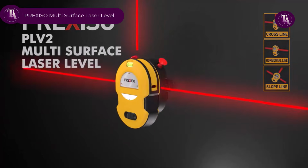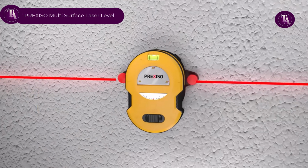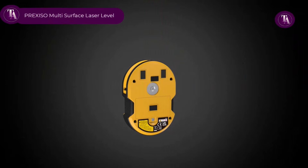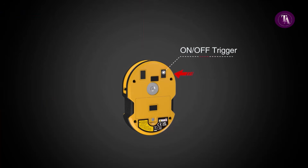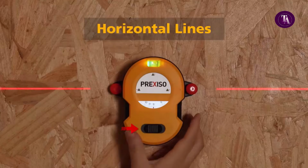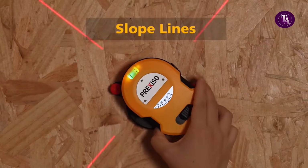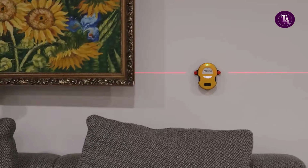PREXISO Multi-Surface Laser Level. The PREXISO Multi-Surface Laser Level is a compact all-in-one alignment tool designed for fast, accurate household leveling tasks. It projects bright horizontal and vertical laser lines that intersect at 90 degrees, making layouts simple.